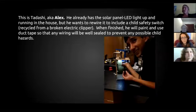And so he took out a switch, recycled from an old broken electric clipper. He's not finished with his house yet because he's going to make sure that it's totally child-proof, with a switch that the child can turn on and off, and duct tape over any wires or anything that might harm the child. So he's very focused on safety.